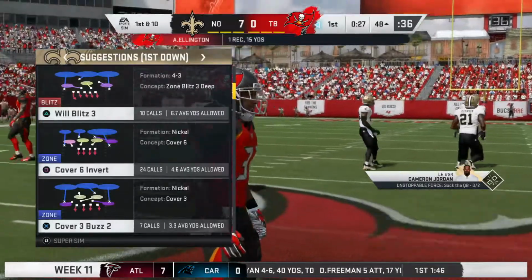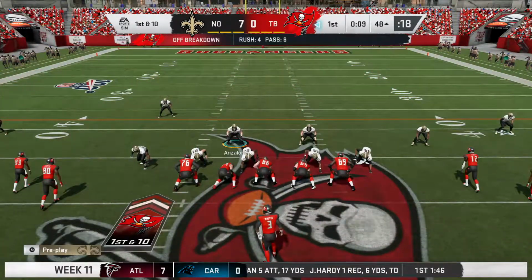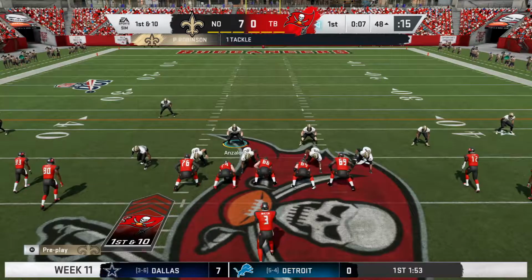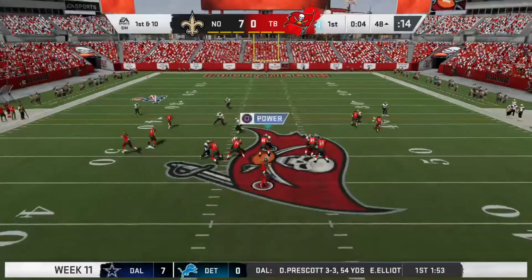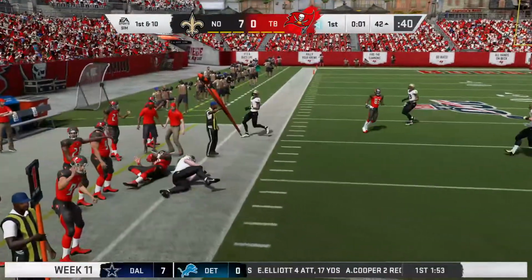15 yards as Tampa Bay picks up the first. Watch the screen. So in Saints territory now. Here's 1st and 10 at the 48-yard line. Jameis to throw it. Open man is Howard, the tight end.